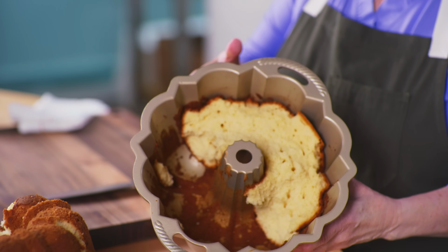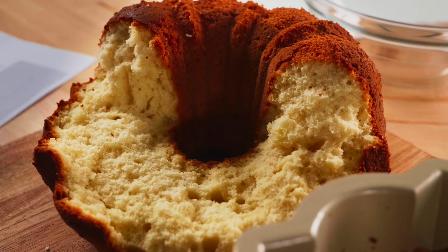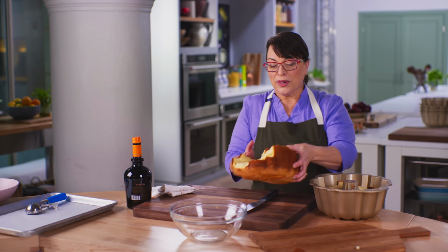Sometimes you have a baking fail. It happens to the best of us, even happens to me occasionally. One of those is you don't grease your pan properly. And if you don't take the time, especially for a bun pan, to really get in all those nooks and crannies, sometimes this happens. If it happens to you, don't worry. I have a really fun way to resurrect a broken cake like this, and I'm gonna show you that right now. So here's my broken bundt cake.